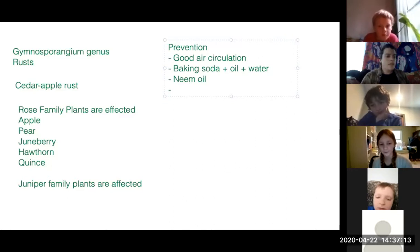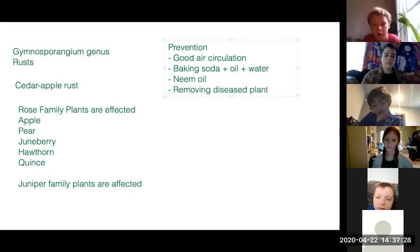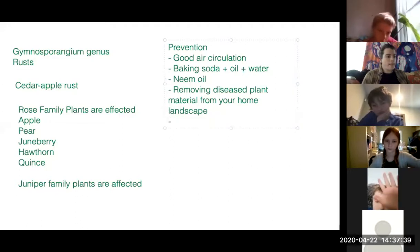And then, removing the fungus, I'll say removing diseased plant material from your home landscape.